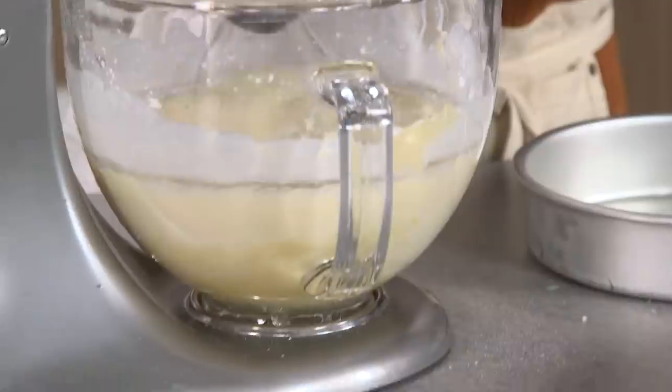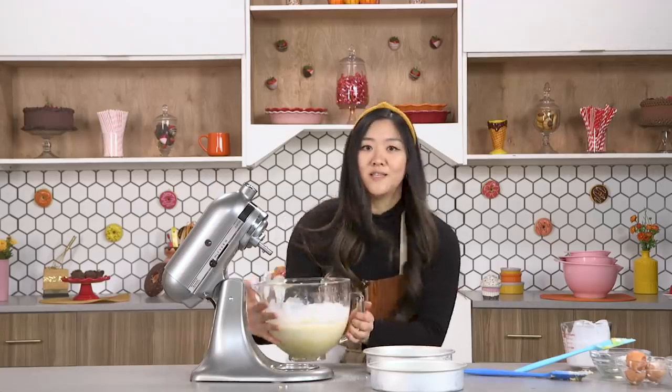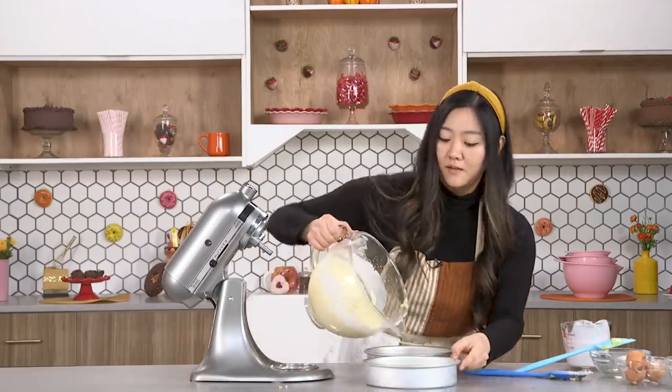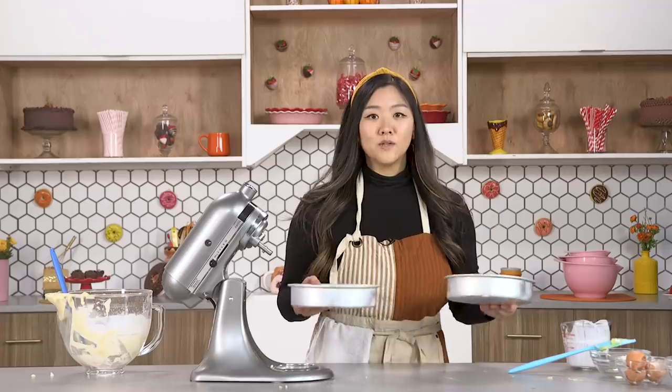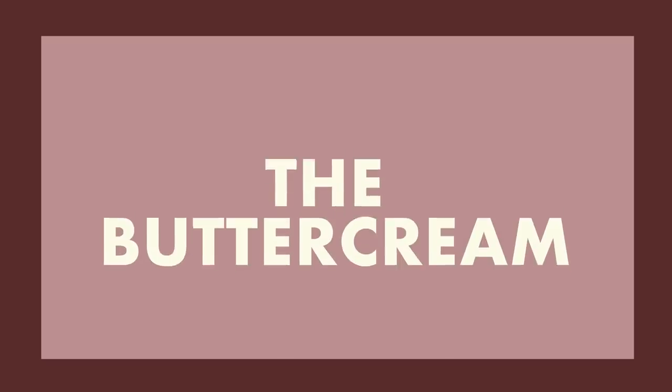Buttermilk is in. I gotta split this into two now. I got my greased pans here. Do a little bit at a time so it's even. I'm gonna throw these in the oven and do this like 5 more times. All right, I'm feeling pretty confident right now. I got all the cakes into the oven pretty fast.